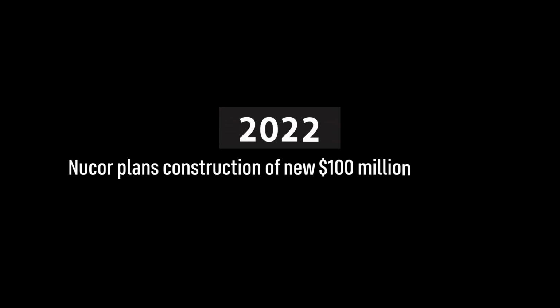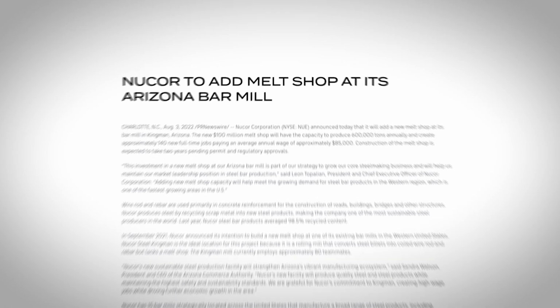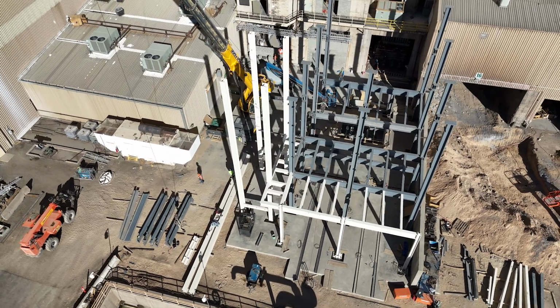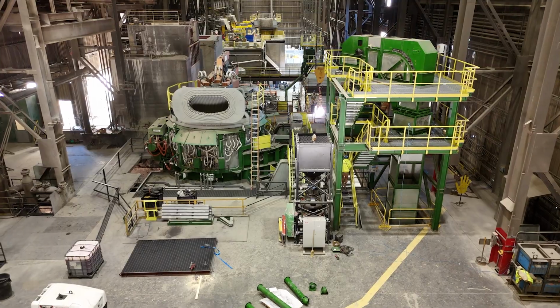Nucor Corporation has announced a major expansion at its bar mill in Kingman, Arizona. The company will invest $100 million to add a new melt shop with the capacity to produce 600,000 tons of steel each year.